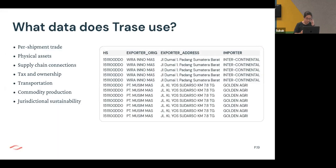So just briefly, just to flag, this is a replicable approach. I'm just going to briefly touch on the data that we use to do this. So we use per shipment trade data. This is the backbone of Trace, and you can see an example here, which provides the companies that export the commodities from ports of export to ports of import, the volume and value of these commodities.